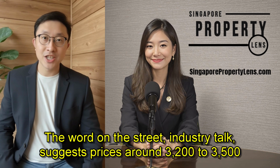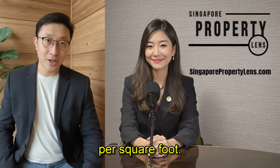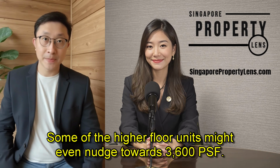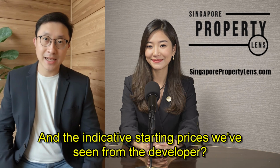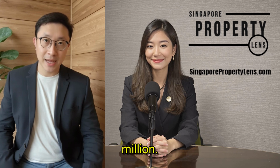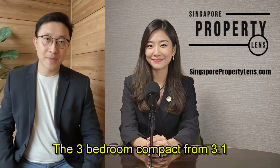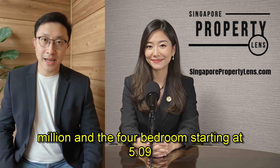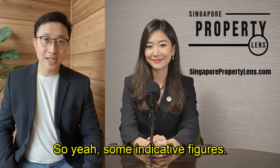The word on the street, industry talk, suggests prices around 3,200 to 3,500 per square foot. Some of the higher floor units might even nudge towards 3,600 PSF. And the indicative starting prices we've seen from the developer? Well, studios start around 1.37 million. One bedrooms from 1.58 million, two bedrooms from 2.17 million. The three-bedroom compact from 3.1 million. Then you have the three-bedroom premium from 3.68 million, and the four-bedroom starting at 5.09 million. So, yeah, some indicative figures.